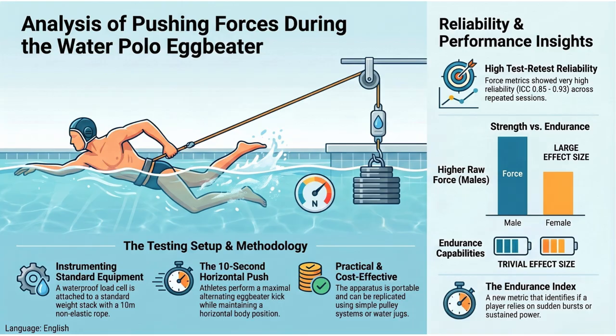The complexity of that neuromuscular firing pattern is just staggering, honestly. You are asking the human body to perform an asymmetrical, continuous rotary motion just to generate linear force. Which sounds exhausting. It is. And for the longest time, the measurement gap in the sport regarding this specific movement was massive. Coaches obviously wanted to know which of their players possessed the strongest Eggbeater kick, right? Sure, of course. But historically, they just relied on land-based strength tests.